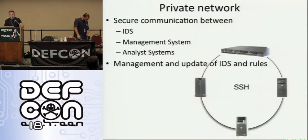So talking about the private network, you want to have a secure communication network between your IDS management system and analyst systems. You don't want it to be accessible to anyone trying to attack it. You want to keep malware off the systems. And you want to be able to provide management and update of the IDS and the rules.